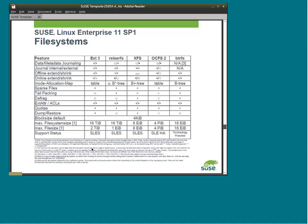That's where the file systems are currently. What we believe, and ext4 is actually also supported, but only as a tech preview. We do not see ext4 as being the file system of the future. There are a lot of issues around it, so we're not going to include ext4.